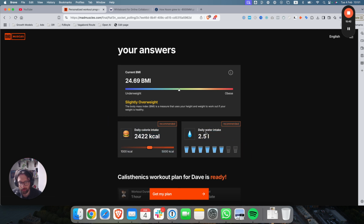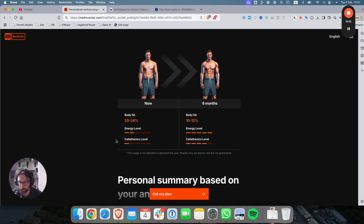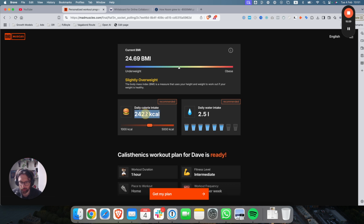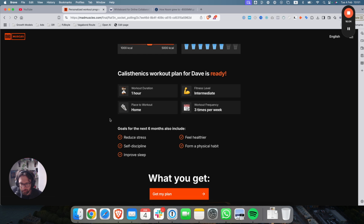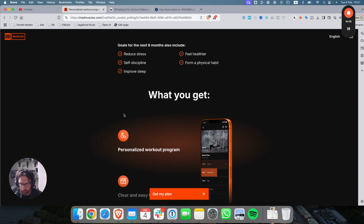I mean, the daily water intake and the daily calorie intake, nothing that I said would have changed any of this, right? If I'm currently 80 kilos and I want to put on 85 kilos, then I'm going to need to eat at a calorie surplus. I don't think that would have really changed anything in this, but the rest of it feels like it's pretty generic.